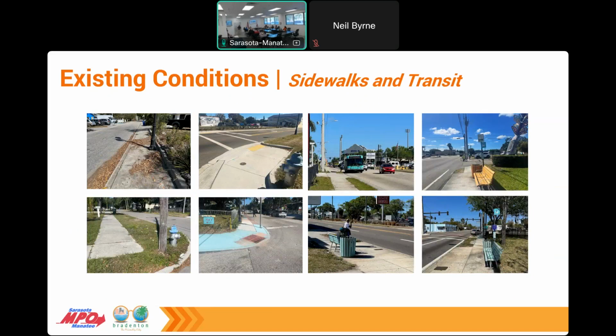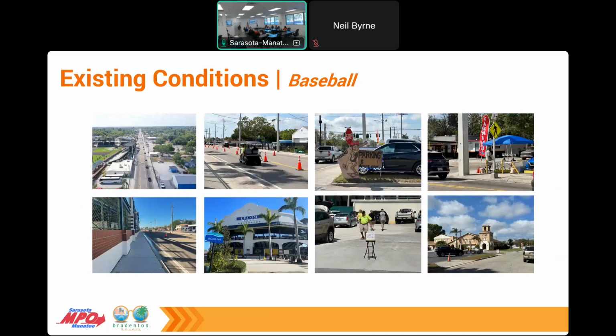As far as transit goes, there are benches at some of the stops, but really nowhere shady or comfortable to wait. And not exactly consistent throughout the study area as well.